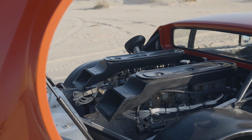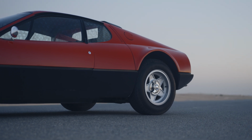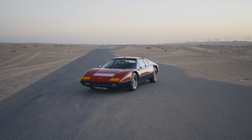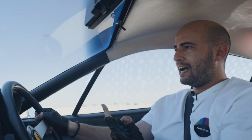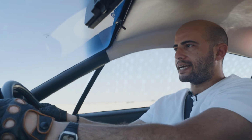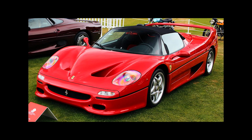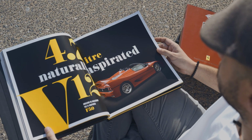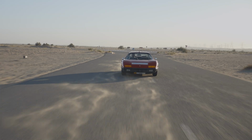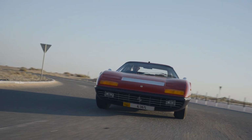This engine was derived from Ferrari's Formula One car, the 312B, which had something like 10 or 11 race wins, driven by Niki Lauda, I think Clay Regazzoni as well. And this was not only the most expensive car on the planet when it was new, it was also the fastest car on the planet. And importantly, it was the first ever mid-engined 12-cylinder production car from Ferrari. Today we're almost used to that. The LaFerrari, the Enzo Ferrari, the F50, the SP3 Daytona, the Ferrari Testarossa, etc. Now, this obviously was the first of, let's face it, a series of icons, but it was also the lightest. This car is actually 200 kilograms lighter than its successor, the 512BB.